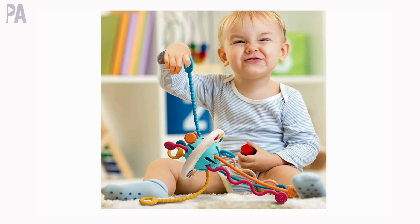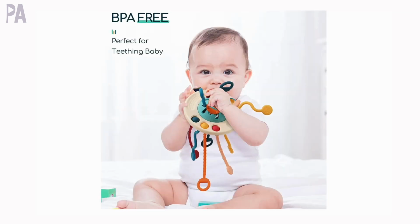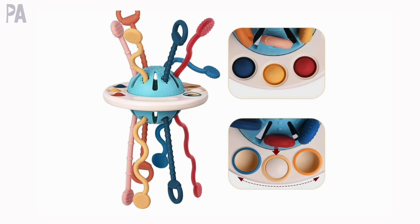Not only that, it's made out of silicone, so all of those little pieces around there have texture on them, which is great for teething. Love a multi-purpose toy. There's also a little bit of bubble poppers on the side, which we all know the big kids love. So this tells me this might be a toy that grows with your child. Definitely wish we had this when my kids were babies because I know they would be loving it.